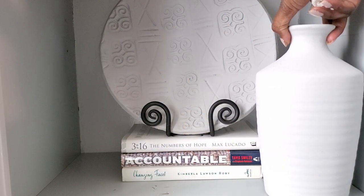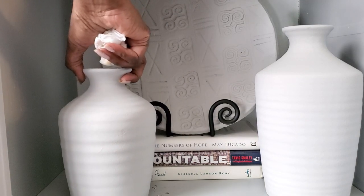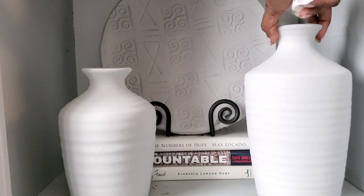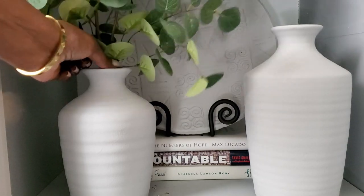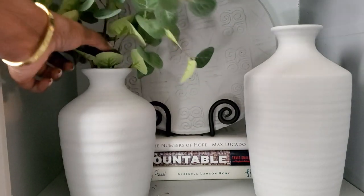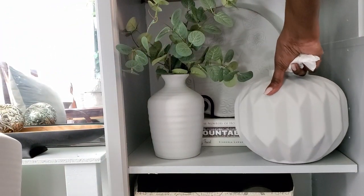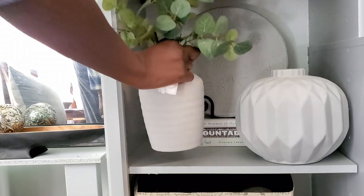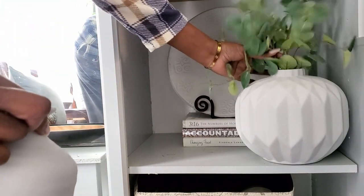The accent pieces you see here are accent pieces that I purchased from Hobby Lobby a while ago. And I've been meaning to paint them and I just never got around to it. So I decided since I'm painting, I might as well grab a few other pieces and paint them as well. And once I finished, I then just restyled. I didn't do the whole bookshelf. I just wanted to update a couple pieces within the bookshelf.